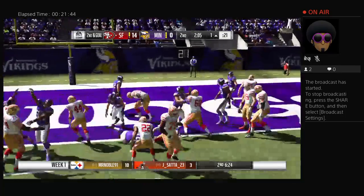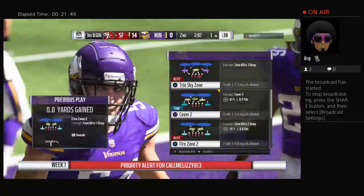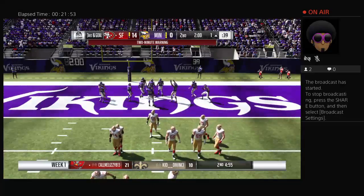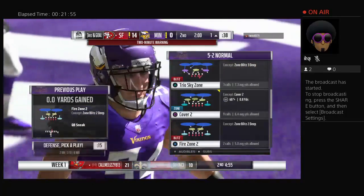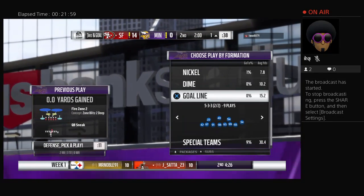They'll try and sneak it here. And nothing doing. He's immediately taken down at the line of scrimmage. Officially no gain on the sneak. Kind of a wasted play there, and now it's 3rd down. 2 minutes to go here in the first half.